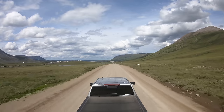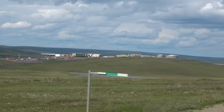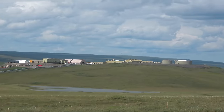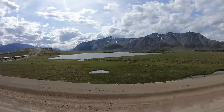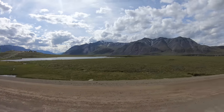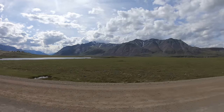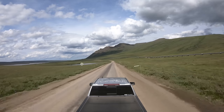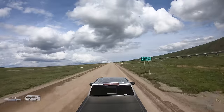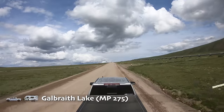Coming up here on the left, pump station number 4. Galbraith Lake should be coming soon after. Galbraith Lake, by the way, is another BLM campground where we could potentially spend the night, as we now leave the Brooks Range behind and begin the long drive on the North Slope. This is going to be the most remote and worst part of the road.